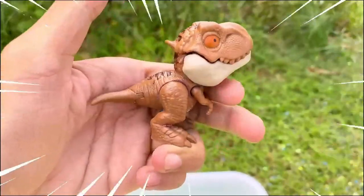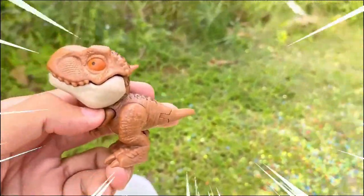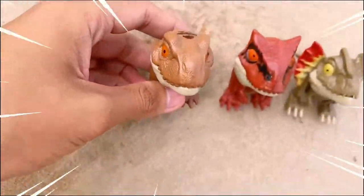Wow, it's so amazing. This is Tyrannosaurus Rex, also known as T-Rex. It was a fearsome and iconic carnivorous dinosaur that roamed the Earth during the late Cretaceous period.